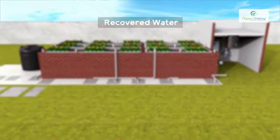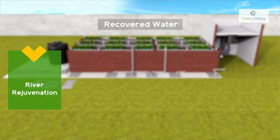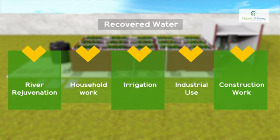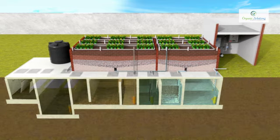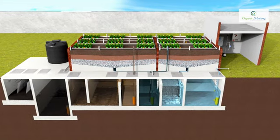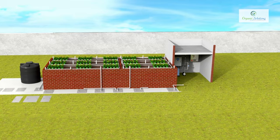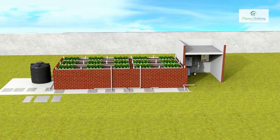The recovered water can be reused for river rejuvenation, household work, irrigation, industrial use and construction work. Final treated water meets the CPCB and NGT discharge standards for reuse. Now let's shift focus to the benefits of installing an AER STP.